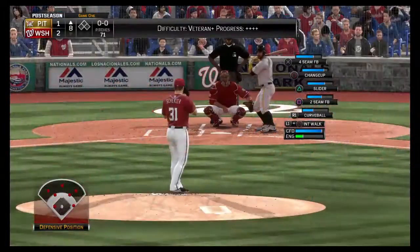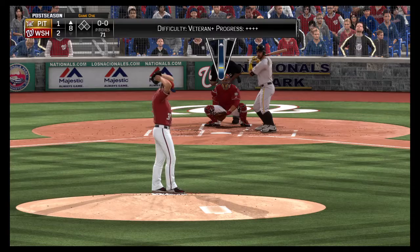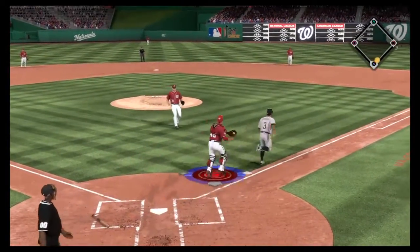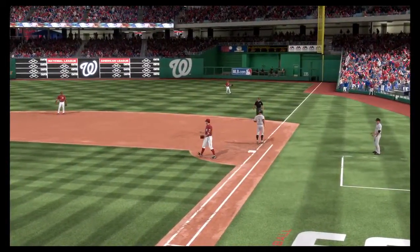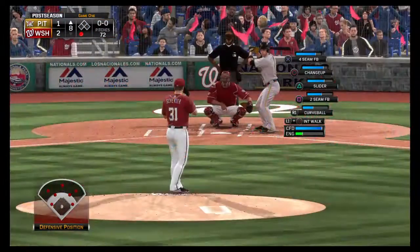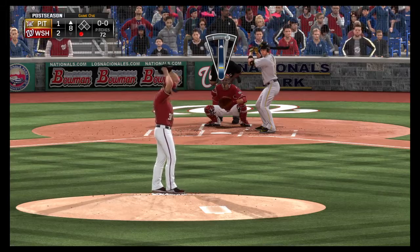Sean Rodriguez will get us going now in the top half of the 8th. Here's the first offering. Rodriguez hit softly to the right side. Throw on to first in time, so the leadoff man is set down to open up inning number 8. Chris Stewart will stand in now as he'll be getting his first plate appearance in this one here in the 8th.